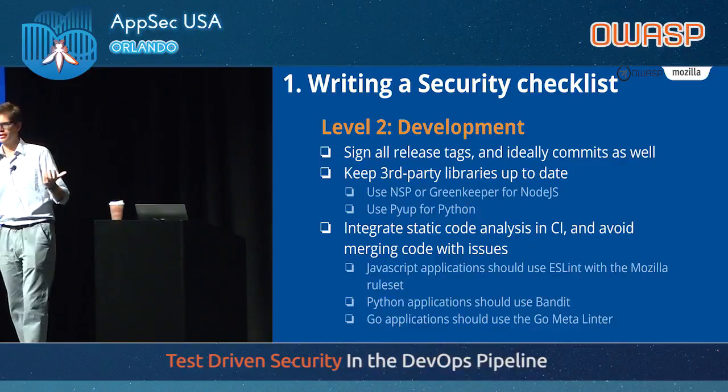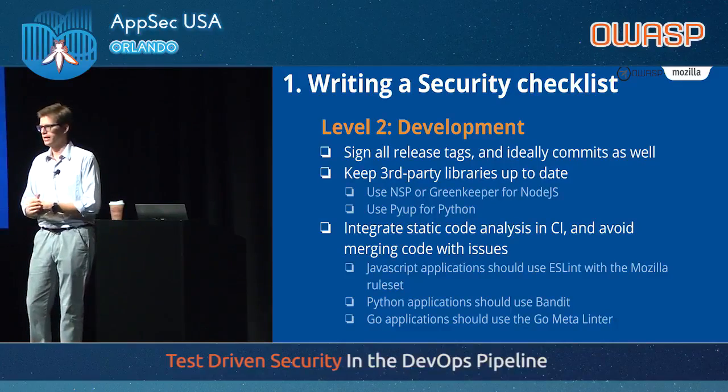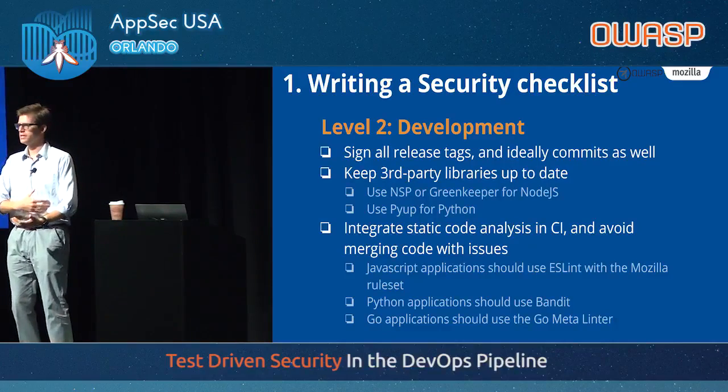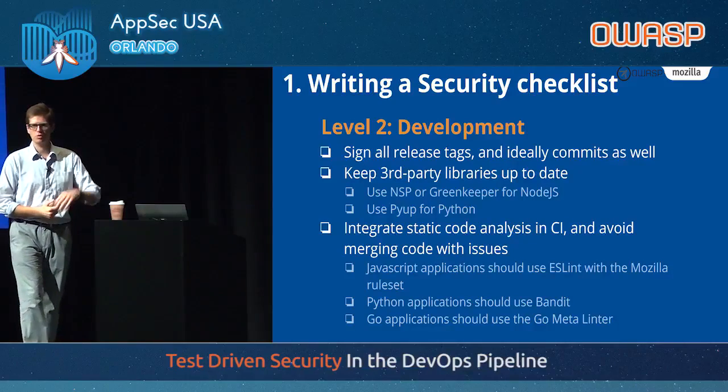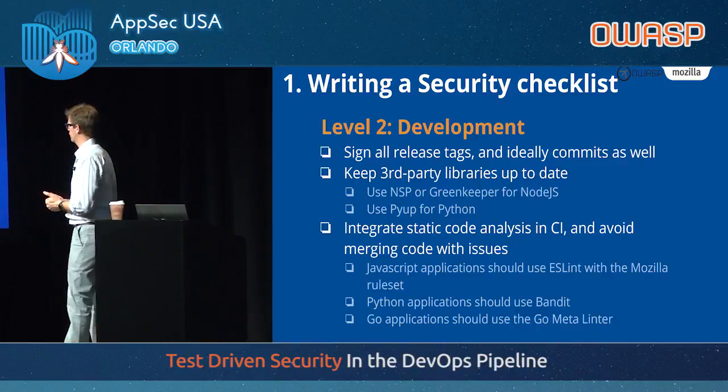Use Git commit signing, Git tag signing. So use your GPG key to essentially sign your tags, so that when we need to investigate an account being breached, we can go back to all of the tags, all of the commits, and say, yes, those have been signed, so we know they are trustworthy.